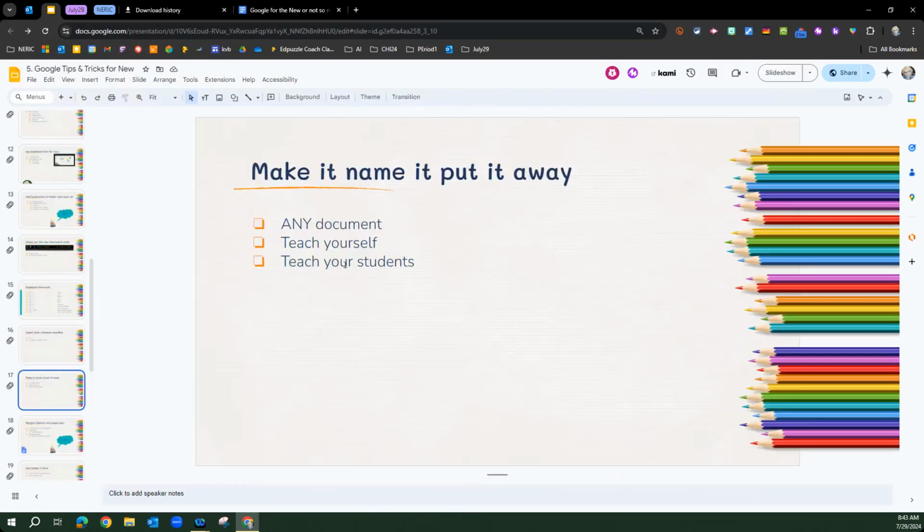Make it, name it, and put it away. Teach it to yourself and teach it to your kids. As you get better at it, it will take you under 10 seconds. Make it, name it, put it away.